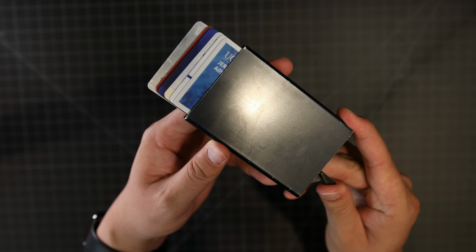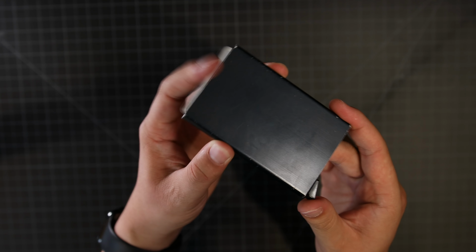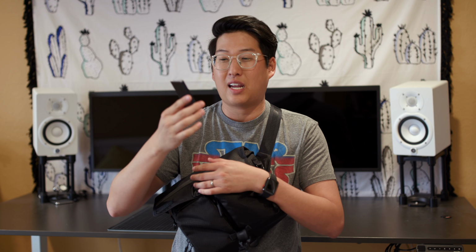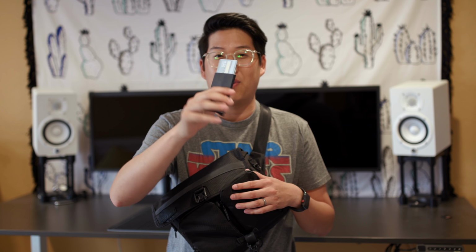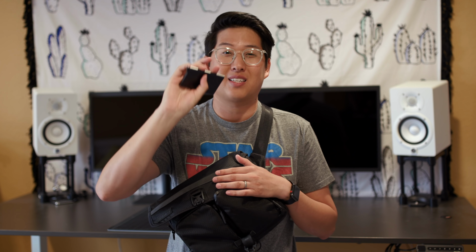But this wallet can hold probably around 6 credit cards and 7 regular cards that don't have the studded numbers on them. So check it out. Doesn't hold any cash, but they also make a cash version, which is pretty cool as well. Coolest mechanism, my favorite wallet, super minimalist, nice and slim.